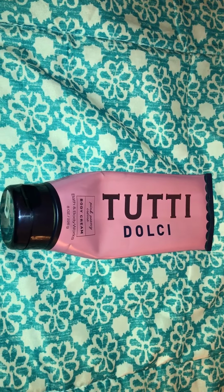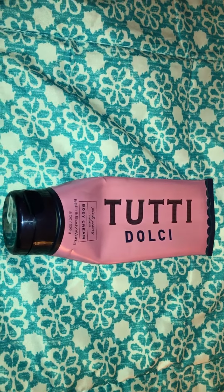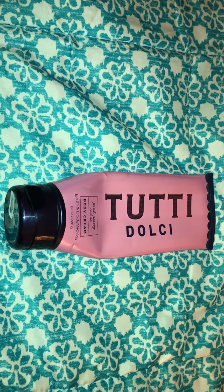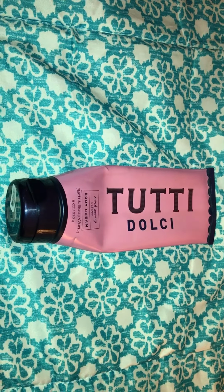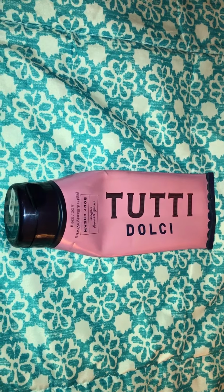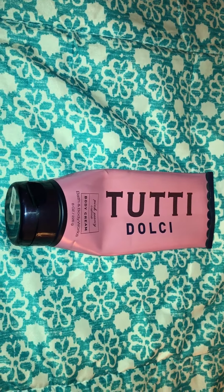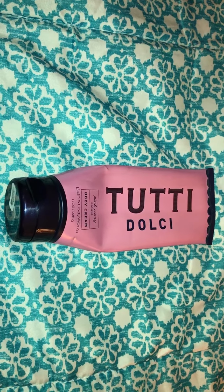I got this in the Valentine's Day bag. I think I talked about that in my last Empties video when I was talking about the body wash in the same scent, the creamy body wash. The lady let me exchange out 1,000 wishes for these Tutti Dolce products, and I wanted to try something out from the line because they smelled good in the store and I didn't really know what else I wanted to exchange it for. So I went for this.